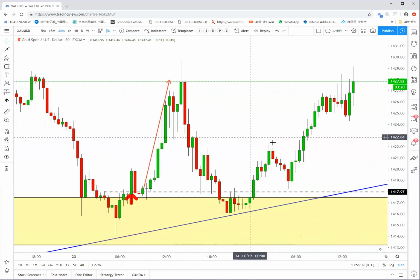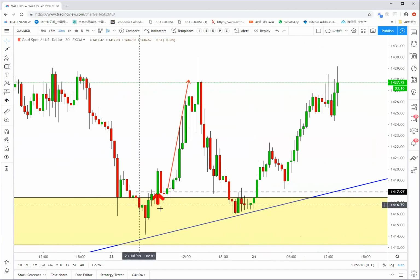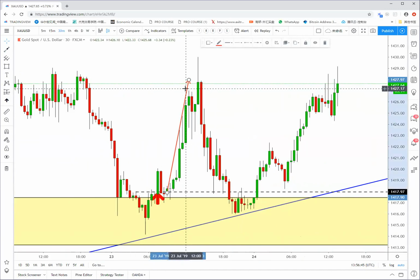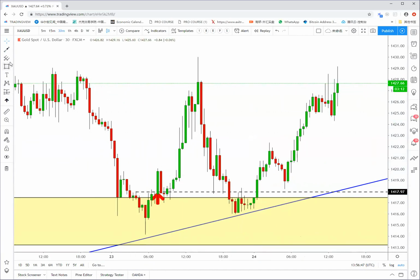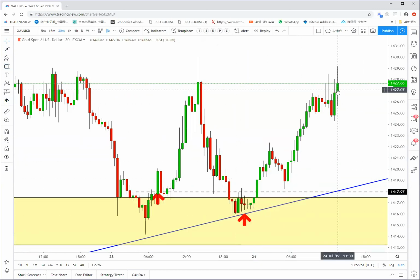We get about $10, $13, right? And today the gold has a second drop, a second test of this previous low, but it failed to break a new low. So today, if you want to buy the gold again, you can make some money, right?